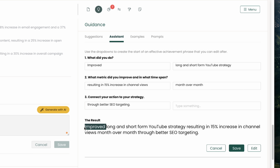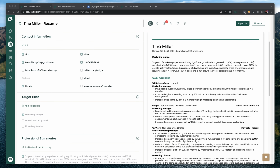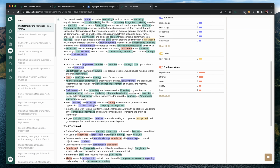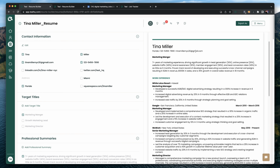We're using a strong action verb to kick off our achievement, what the results were from our action, and then what strategy we implemented to get those results. And we're also not lying on our resume. That's something that people often think tailoring your resume is, and it's just not. It's not lying about your experience. It's targeting the aspects of the job description that we do have experience with, highlighting those aspects in our resume.